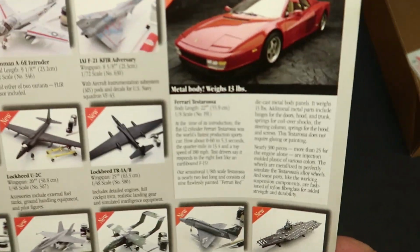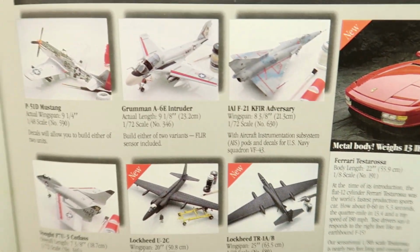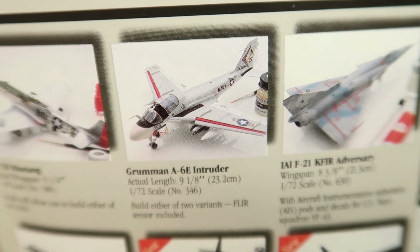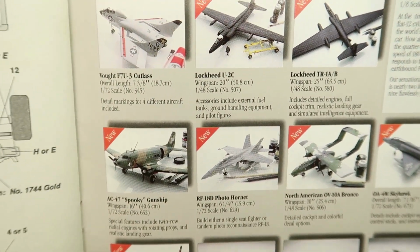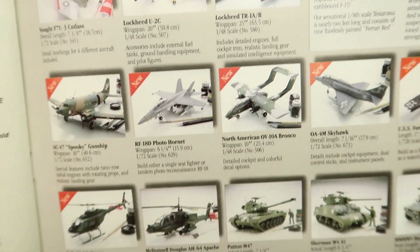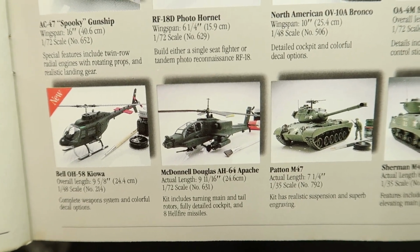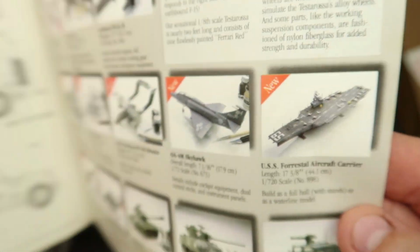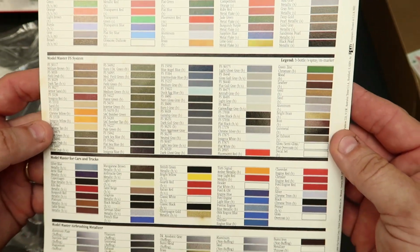But super simple, but super cool. There's a metal body Ferrari, 1/8 scale. And then all of you plane guys, I've always loved that Intruder. I thought it was a cool plane. Very cool side-by-side seating. F-18, AC-47. The U-2 spy plane. Helicopters, your Bell helicopter. Your Apache tanks. Even an aircraft carrier. Alright, and then all the colors that they had in Testors paints. Wow. They had a bunch.